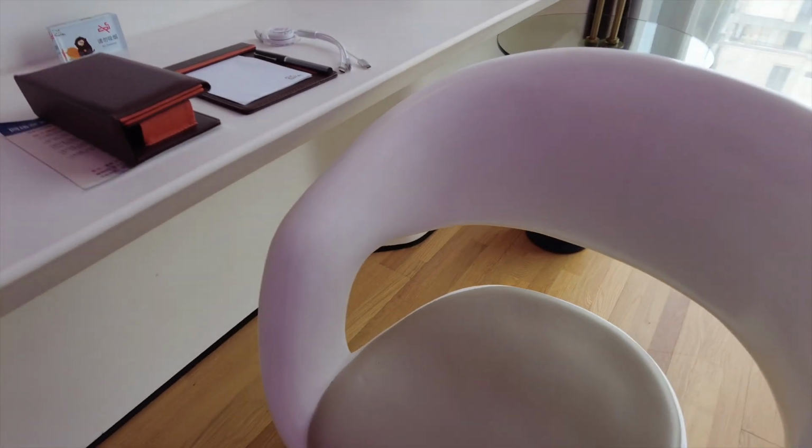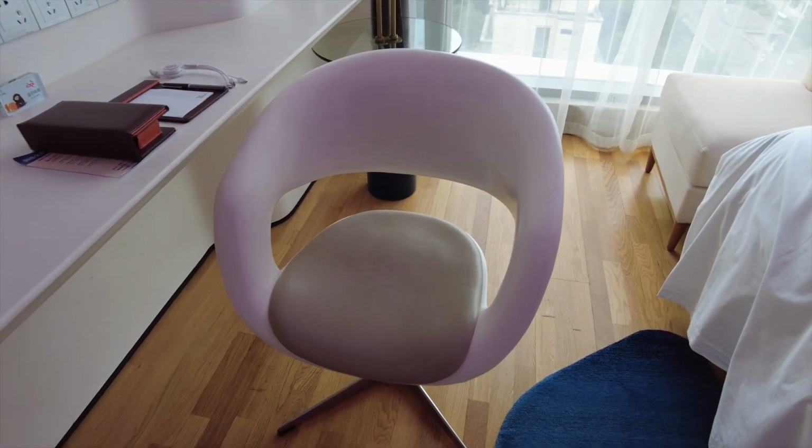This chair is super uncomfortable. I mean, I sit in it. Oh God. I mean, my back hurts just sitting here. What a horrible chair. You know, you're Alibaba, you should have, I don't know, a real computer desk chair, because those are the types of people who are going to be staying here, right?